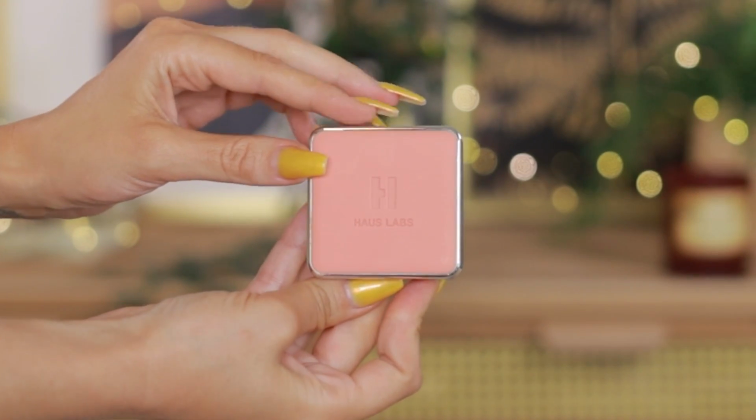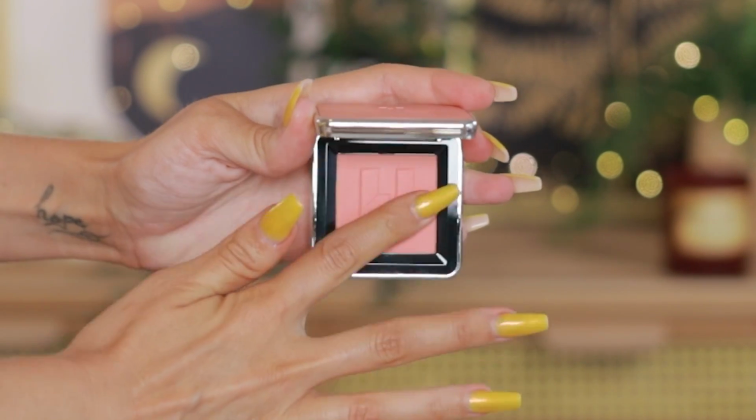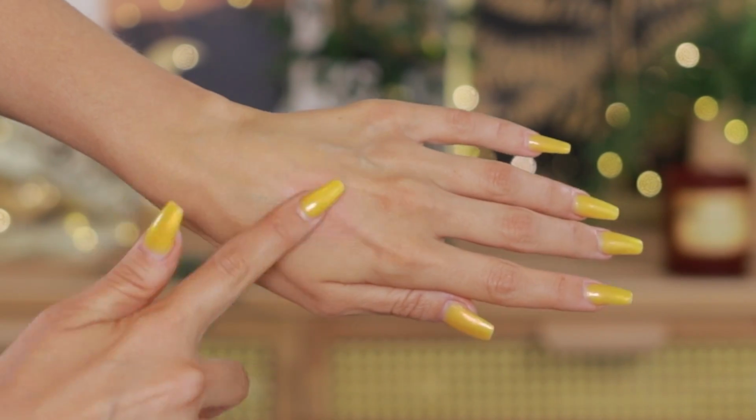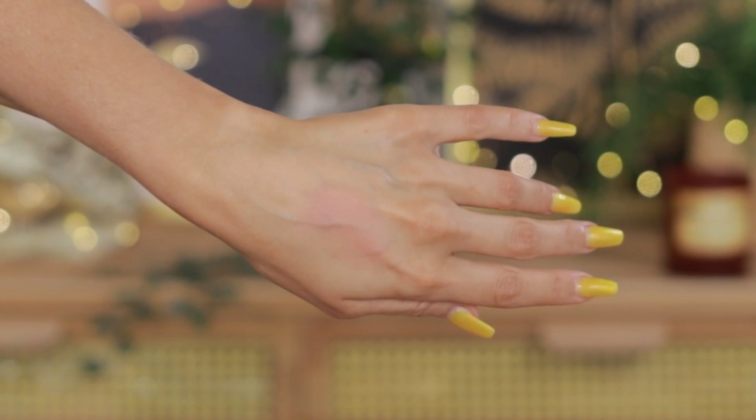These are the re-release of the blushes, but I think it's the same formula, just in smaller packaging. And they now updated the packaging to a more luxurious packaging where the color of the blush is shown on the outside, which does cost more money to do. I think this is a really nice blush, but it is a matte blush.